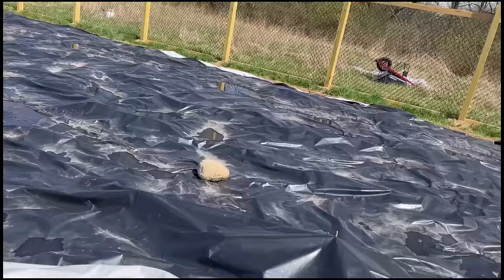Now we're gonna do this tarp. We gotta get all these rocks off of here. And then it should be about time to plant. Then we'll show you the surprise.